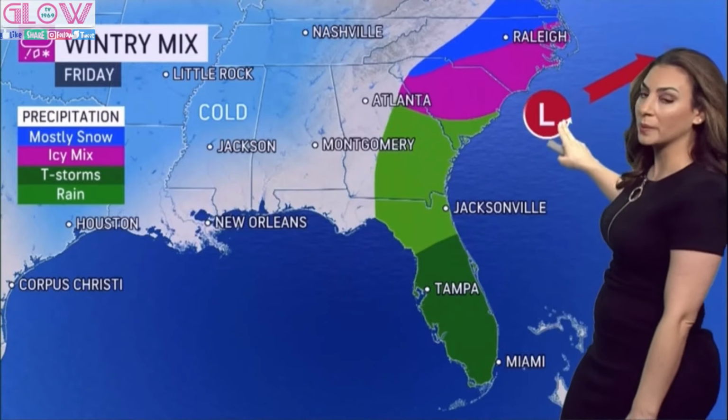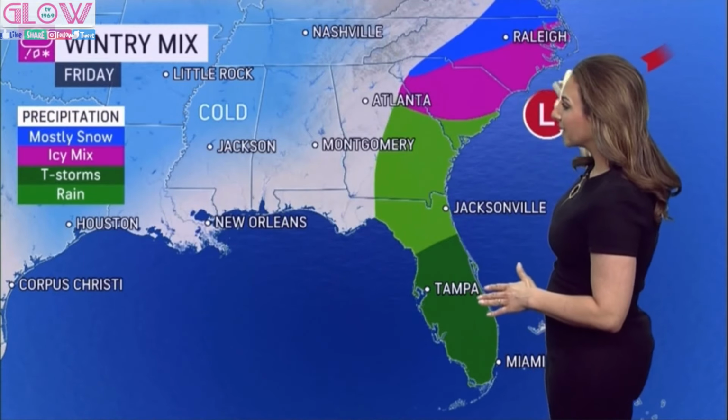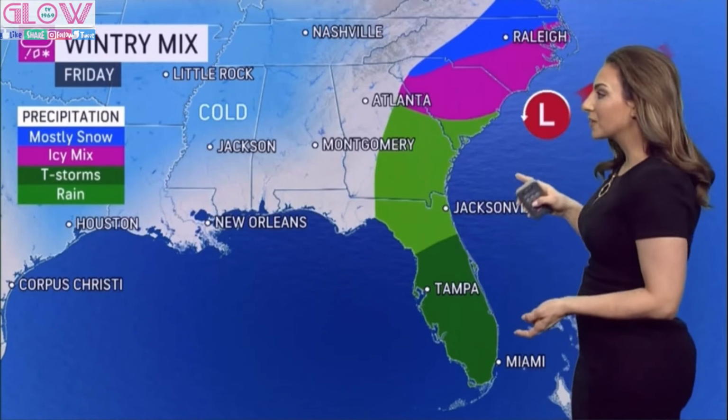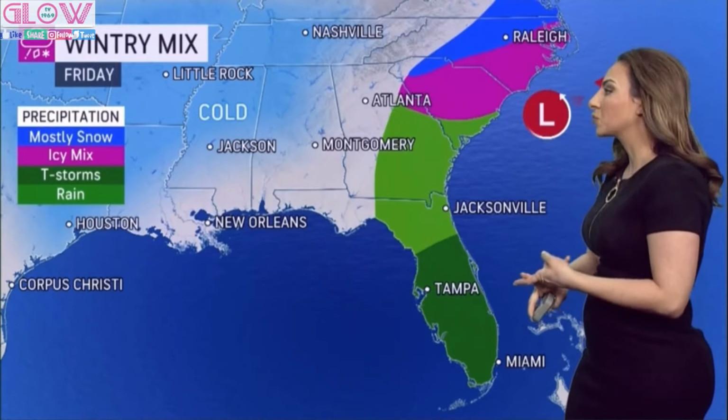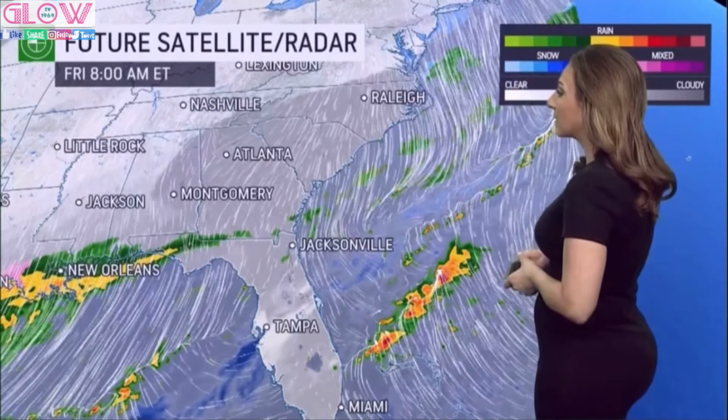So there's that coastal low we were talking about all week long, how it would form off the coast of the Carolinas. And with that wraparound moisture and with cold air in place, that's why we'll see the icy mix across much of central South Carolina. Charlotte right on the line there. You could pick up a couple of inches of snow, but really, I still think you could see a trace to maybe a tenth of an inch of ice as well.